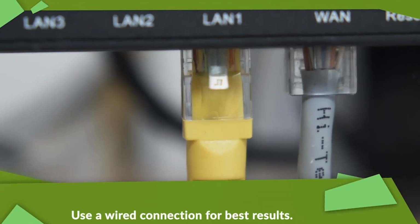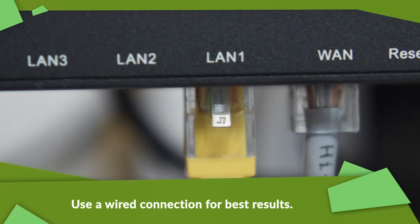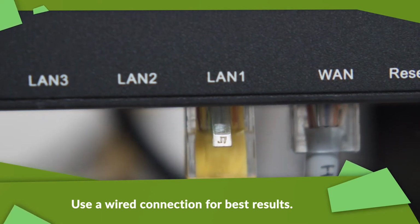If you can plug directly into your router with an Ethernet cable, you won't have to rely on spotty Wi-Fi that's been worse as internet usage has dramatically increased.